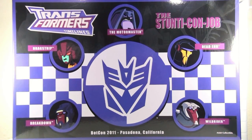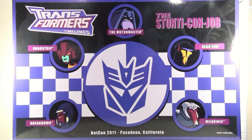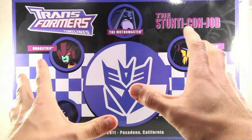Now this box set was only available if you either A, attended the actual convention as a Primus package holder, or knew you weren't going to be able to attend the actual convention but still wanted to buy this and you got it as an Icon package holder. At any rate, this set is fantastic.